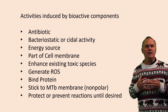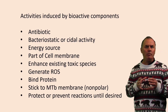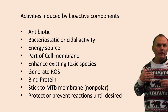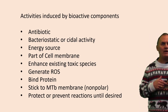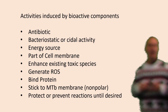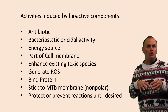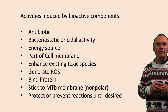So what we're doing is not just having a single species or a single antibiotic, but multiple things that either enhance the antibiotic through some sort of chemical or biological process, or have their own mechanism of action. For example, some of them will bring bacteriostatic or bactericidal activity. Some serve as an energy source for the bacteria. A couple of the things that we're adding are components of the cell membrane, which means we hope to have a Trojan horse effect where it brings in the various species as it's building up the membrane.